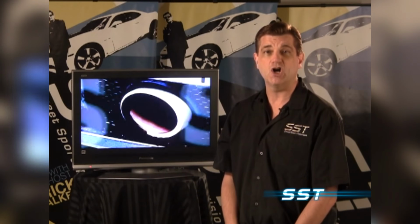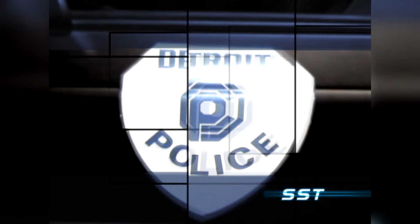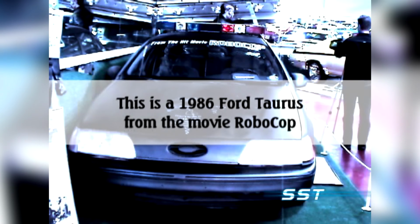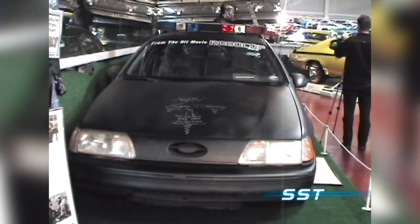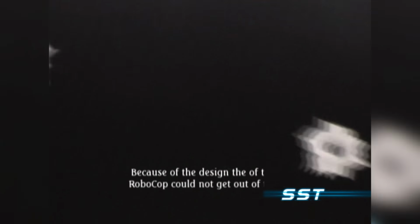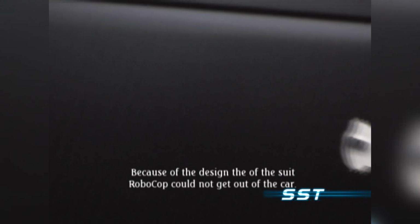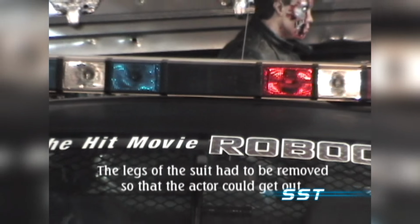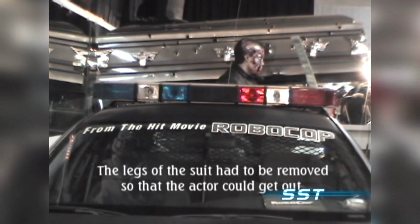Off we go now to Chicago, Illinois, to the Volo Museum for an up-close look at the RoboCop car. This is a 1986 Ford Taurus from the movie RoboCop. Because of the design of his seat, RoboCop could not get out of the car. The legs of the suit had to be removed so that the actor could get out.